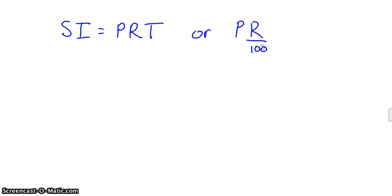There's two formulas that I reckon you may have used in the past. This is the one that I would have thought you would have used most. Hands up if you've used that before or ever seen that formula before, PRT or PRT over 100. Have any of you seen that before? Only one of you. Okay, we are starting from scratch. That's all right. The one the book uses is one that looks like this.